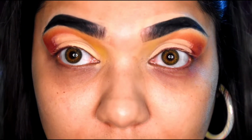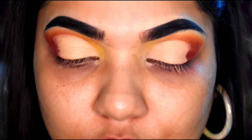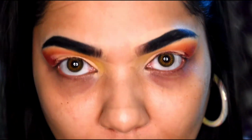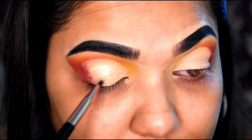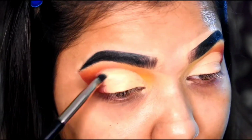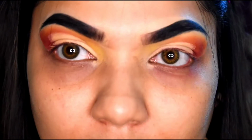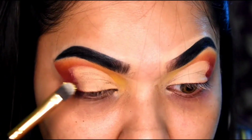So guys, as you can see, I've already done my cut crease, and I am just going to make one difference today. That is, I'm going to use a glitter glue on one of my eyes. Yes, I'll just start the application now. So it has become tacky, and I'm going to use the shade Sunburst, which is this one, like I showed you during the swatch.